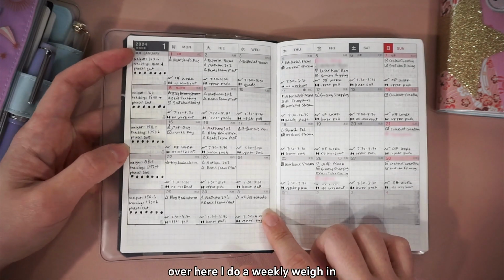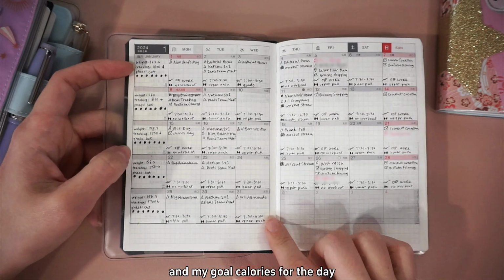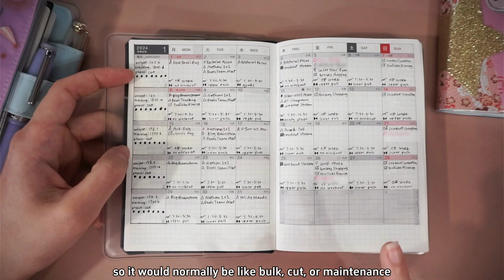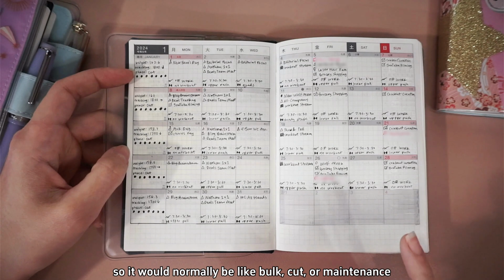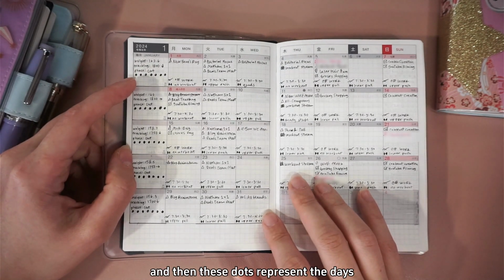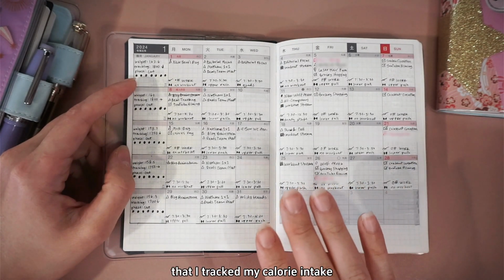Over here, I do a weekly weigh-in. I say whether I'm tracking my calories or not, and my goal calories for the day, and what fitness phase I'm in. So it would normally be bulk, cut, or maintenance. Right now I'm in a cut, and these dots represent the days that I tracked my calorie intake.